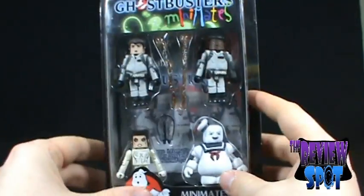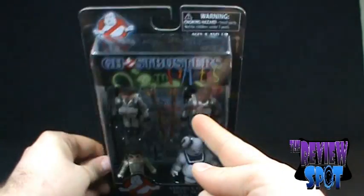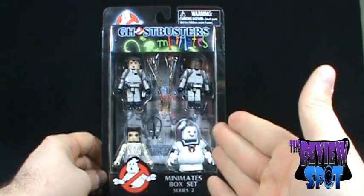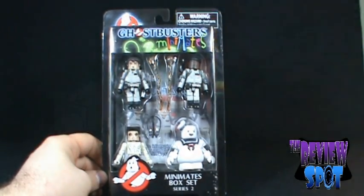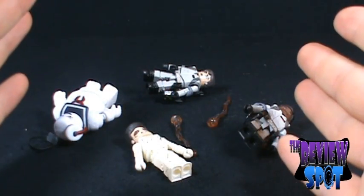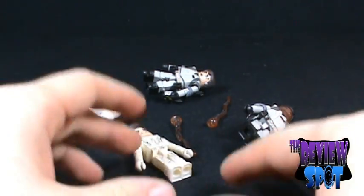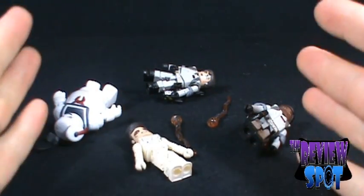Let's not wait any longer. What we'll do is we'll get this set out on display, and I'll show you guys a closer look at the figures. Stay tuned. Don't go anywhere. Alright, now that he's out of the package, let's have... What happened here? This doesn't look good. At any rate, let's get a look at the figures themselves.